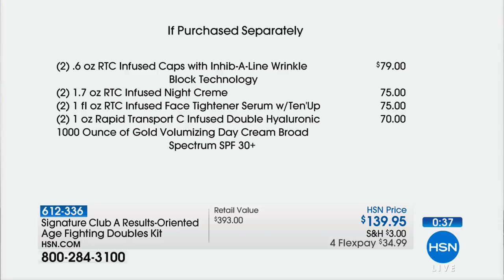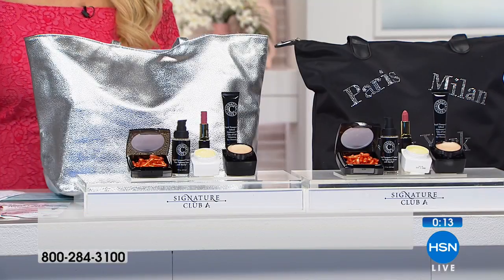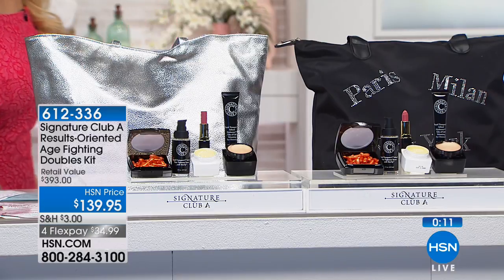So again, two of the serums included, the Tense Up lifts, two of the double hyaluronic day creams included. You're getting two of the eye serums. You're getting the lipstick, berry balm and lipstick in one, and you're getting a black tote and a silver tote. So for $139.95, you're getting almost $400 worth of products and under $25 on your charge card to bring that home.